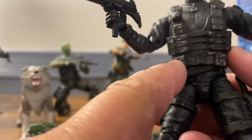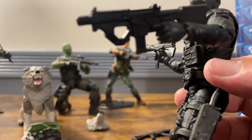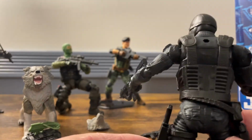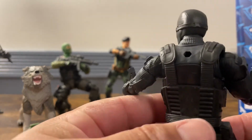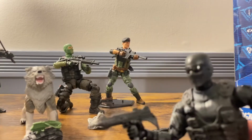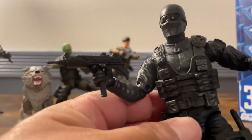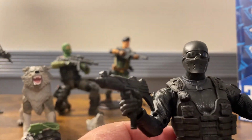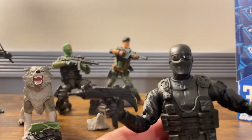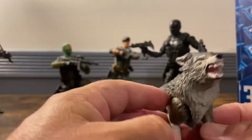So here's our figure. Again, new vest, looks really nice. I think I'm actually going to try and set him up to make him look like it's issue 21, Silent Interlude, where he's coming down the mountain with the ropes. The new mask, I think the head sculpt is really nice looking. I am a version 2 lover, that's mine, but I do like the way this looks. It really does remind me of other iterations of Snake Eyes Commando. Nice gun. So there we have our Snake Eyes. Now here we have our Timber. All right, Angry Timber.